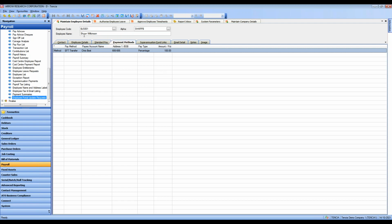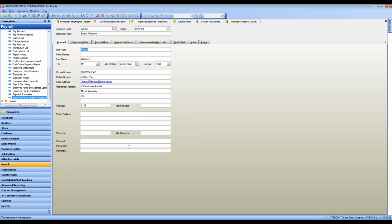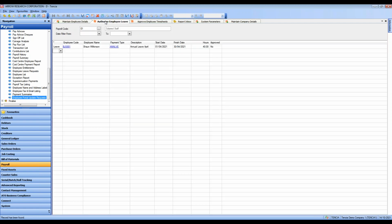That's the employee details. The details updates, of course, if I entered in all my addresses, they would be populated as well. And any of the other fields I get access to would be populated back here inside Tencia. So that's the employee details area. Of course, we entered in leave requests as well. I mentioned that there's a leave request approval system.